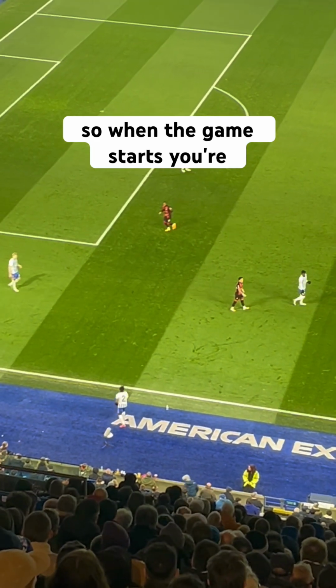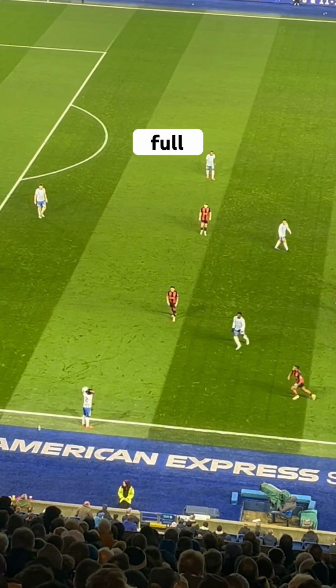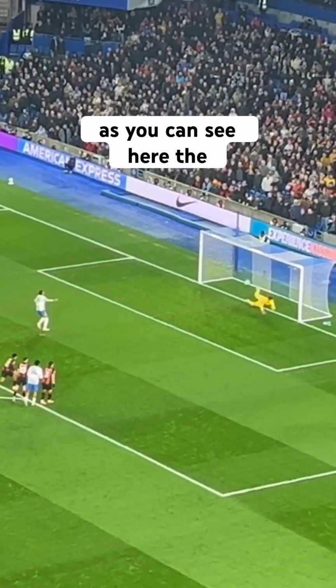So when the game starts, you're really just keeping note of all the action. Obviously, as the action happens, you've got to write it out in full so that your On The Whistle report can actually come out at full time. As you can see here, the first bit of action from the game as João Pedro broke the deadlock for Brighton.